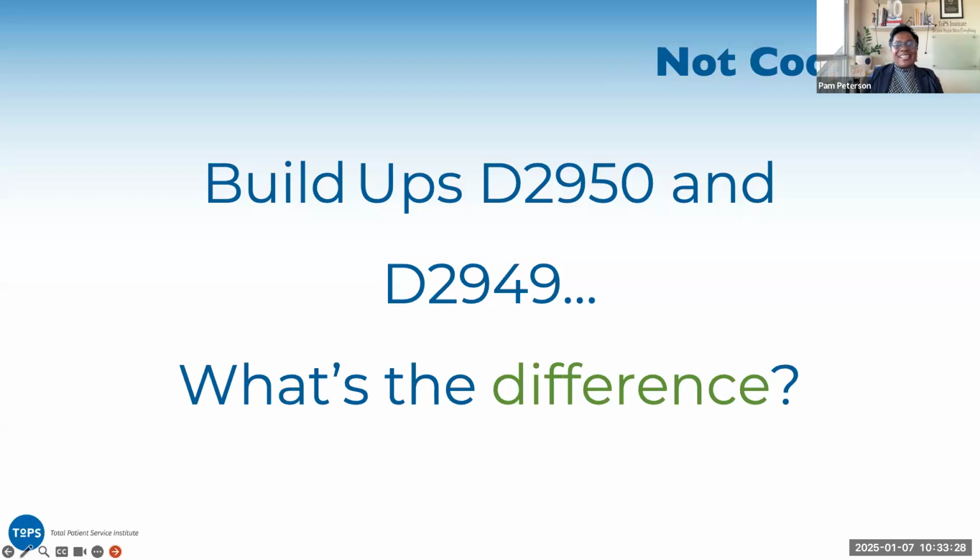Let's talk about buildups. The one that's frequently used is the D2950. And I know you're saying it's inclusive. I still want to make sure that I repeat this. Code what you do and bill out what you do as well. Although there are some payers that say this is inclusive, you still want to make sure that you bill it out. So D2950 buildup is for retention. The D2949 is for a non-vital tooth. So if a tooth has been treated with endo, this is a code that you would use to restore it, which is 2949. So please make sure that you know the difference between the two.